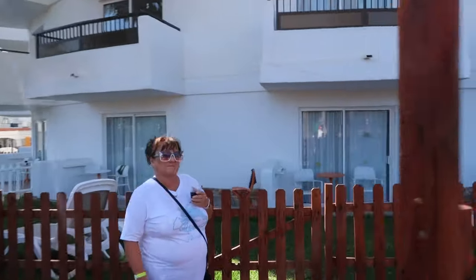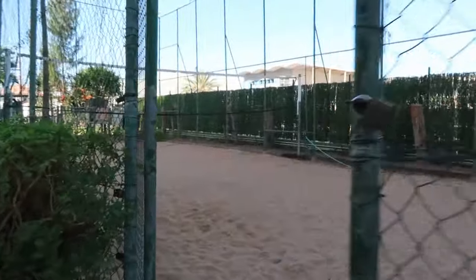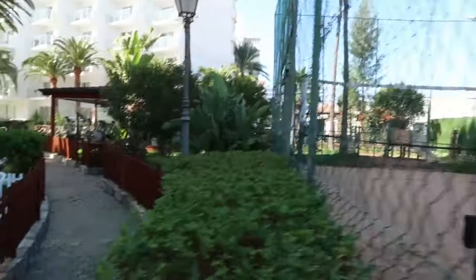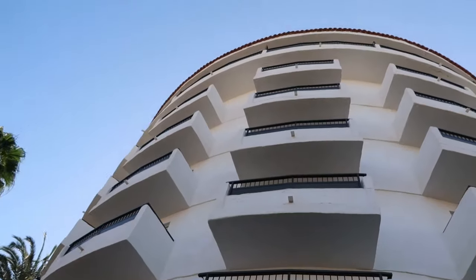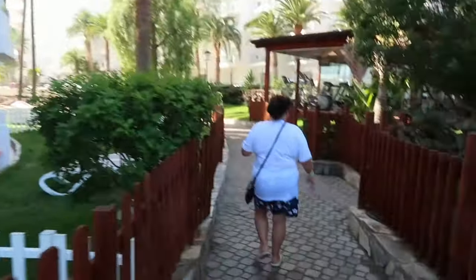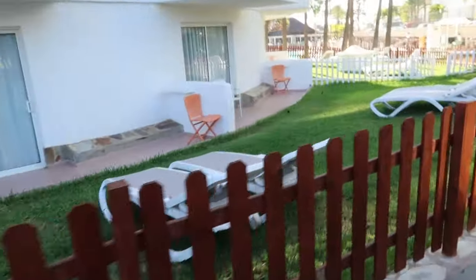Let's carry on around to the gym. Volleyball court. If that's what you want, you've got one. We're now around the last of the blocks. This is Block E. As I told you before, they're all completely circular, all set the same. Downstairs, you get a nice garden area.